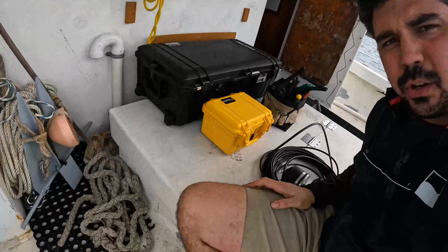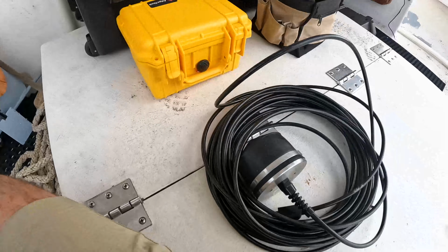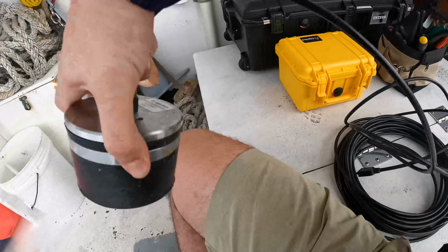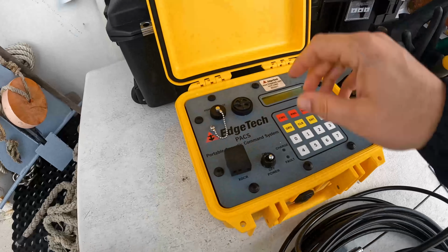We use what's called an acoustic release. So it's this deck box, this receiver, this goes over the side, we put this open like this, and we basically send a signal to this receiver that's in the water, and it tells it to unscrew a screw that's holding it down. So it unscrews mechanically, and then the float pulls the whole thing up.